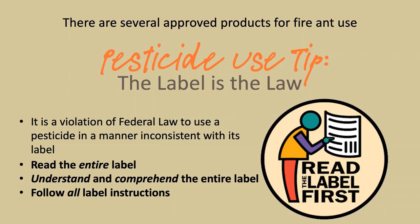So what I tell people is to read the entire label, understand and comprehend the entire label, and if there's something you don't understand on there, call your local extension agent and they will help you interpret that label. And the last thing is that we're going to follow all label instructions, no matter if we agree with them or not, so that we are applying this product safely and in accordance with the law.